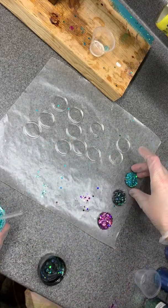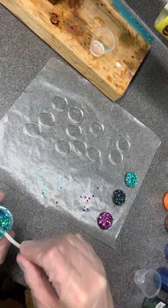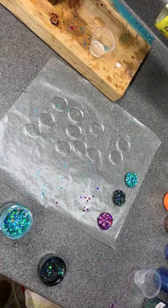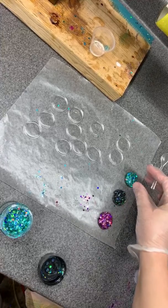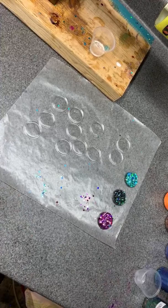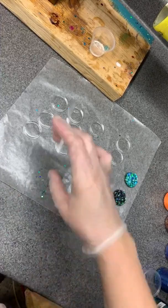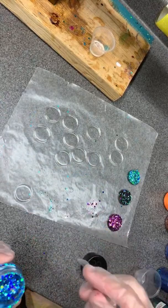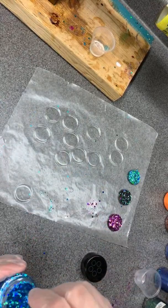Shouldn't be happening. Okay, so like I said, I'm just kind of dumping it on there because I want it to settle down in there. I want it to be thick enough that it can just kind of ooch on down in there. Especially right now with this being so cold. All right, this one's got to be stirred.